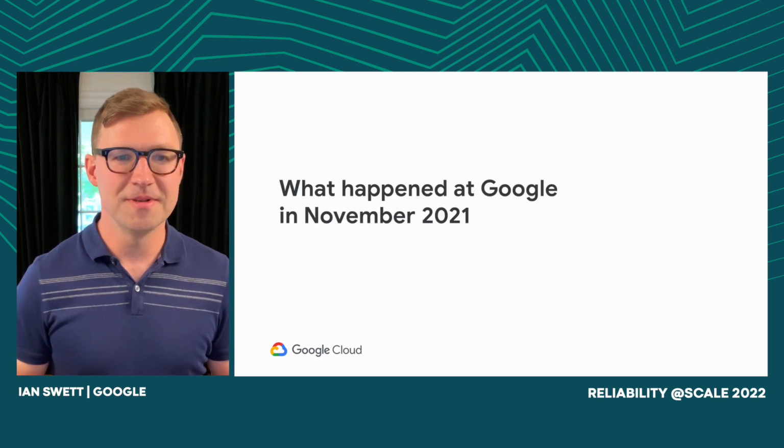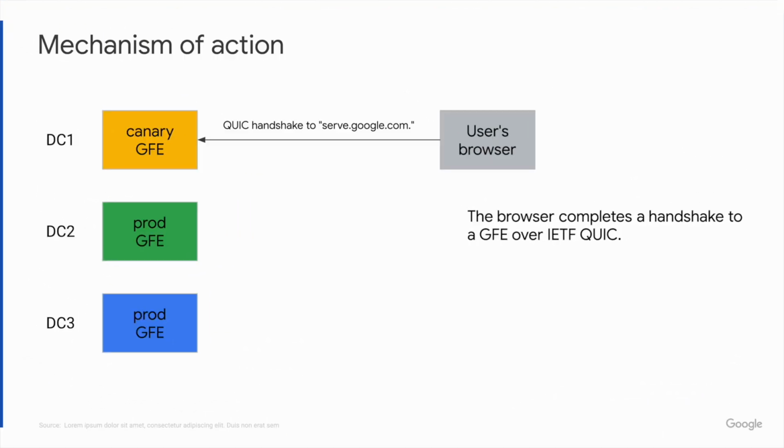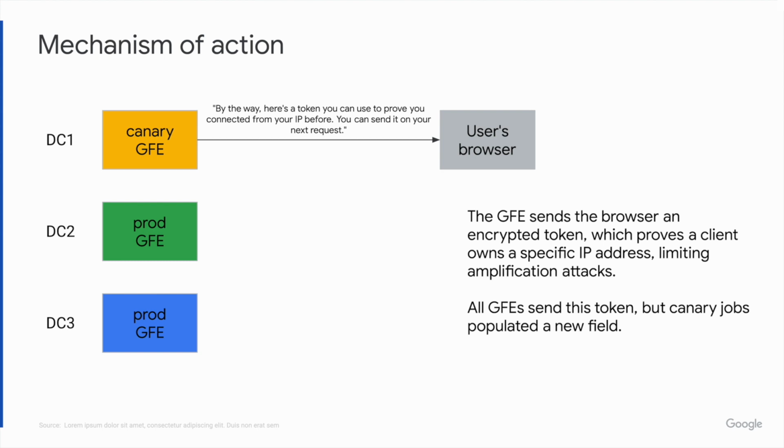So let's go into what happened in Google in November of 2021. As I said before, the browser contacted a canary machine that had a new flag, and the handshake was complete. Everything worked perfectly. The canary machine gave a token back to the client that it could save for future connections. As I said before, all GFEs send this token, and it's encrypted. However, canary jobs happen to add a new field.